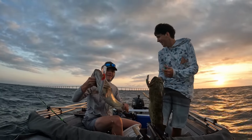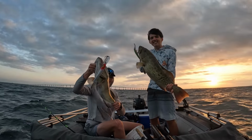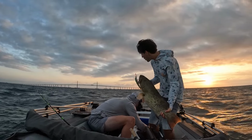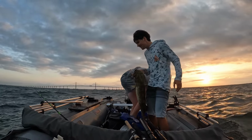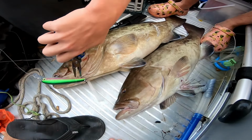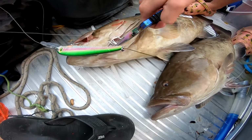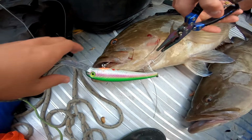Oh, these are massive. The big one ate the little plug. Let's measure these guys up. Oh my god, let's get the hooks on. What just happened, bro? Look at these gag groupers, boys. Five to ten minutes into trolling. Look at these plugs that they hit.